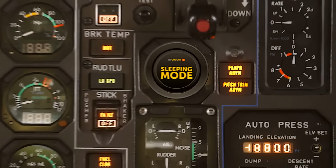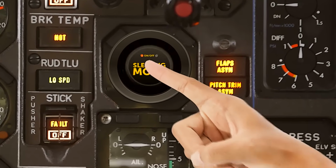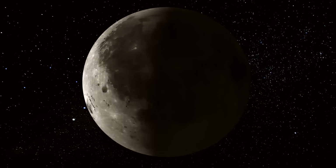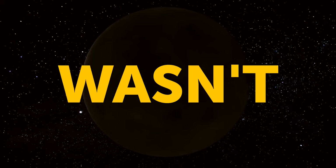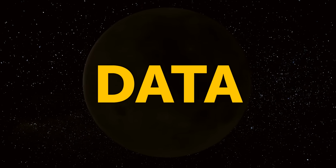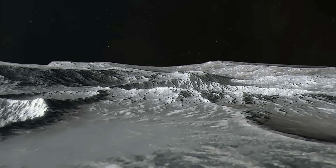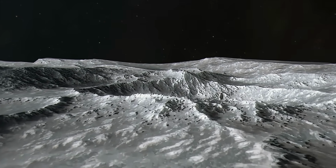In September, the Indian spacecraft was put into sleeping mode. The 14-day-long lunar night was approaching, and the spacecraft wasn't designed to collect scientific data during this period of time. So far, we've learned about a few major findings of the mission.